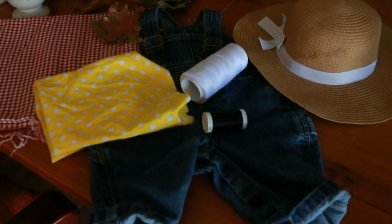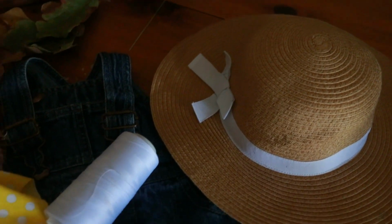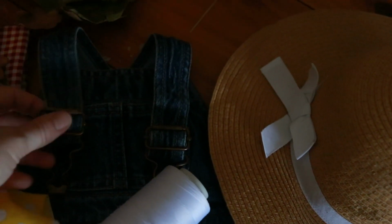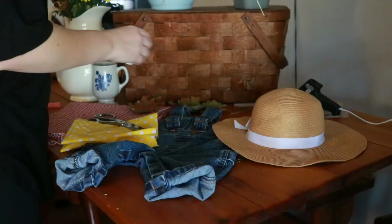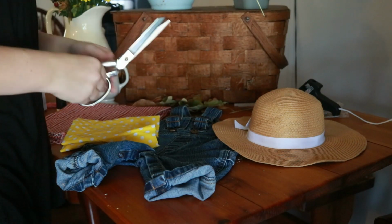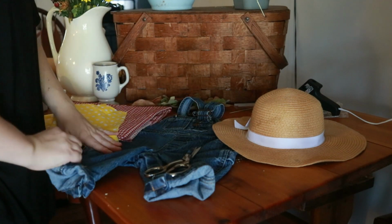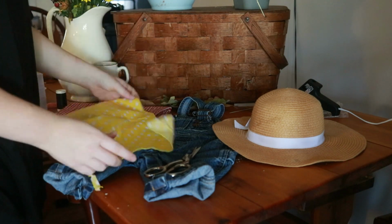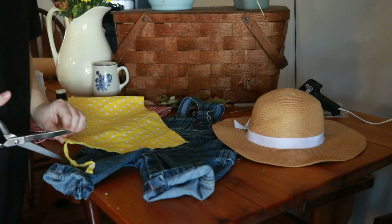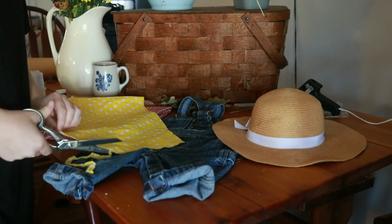I have all my stuff laid out, and I'm hoping I can do a scarecrow that can then be taken apart to not ruin these for future use, because they're still in perfect condition, even though they're too small. So here we go. I think a couple of patches on her knees would be cute. I have this yellow fabric. I wanted it to look like that country scarecrow, but cute.